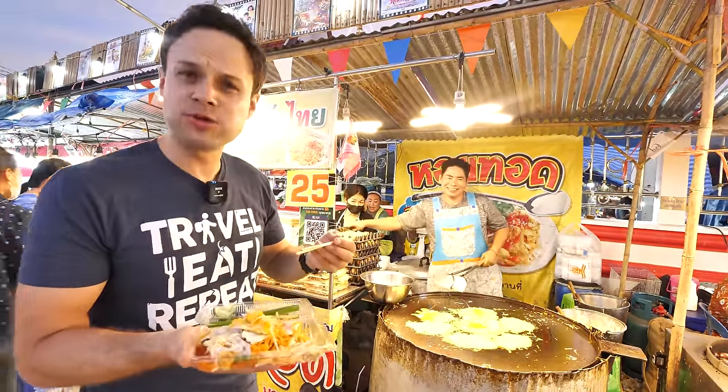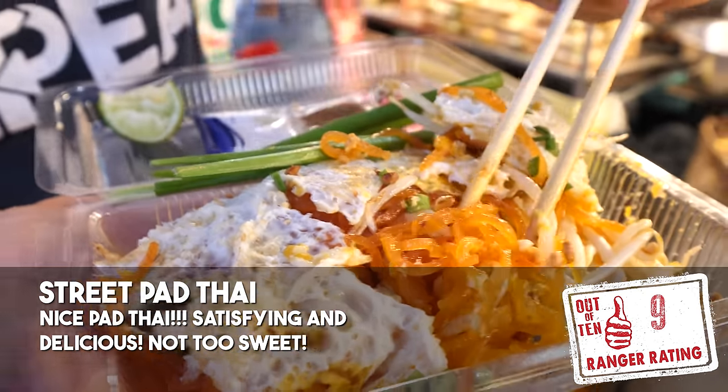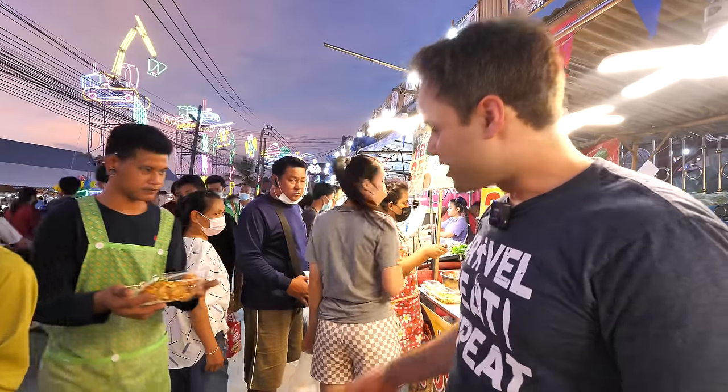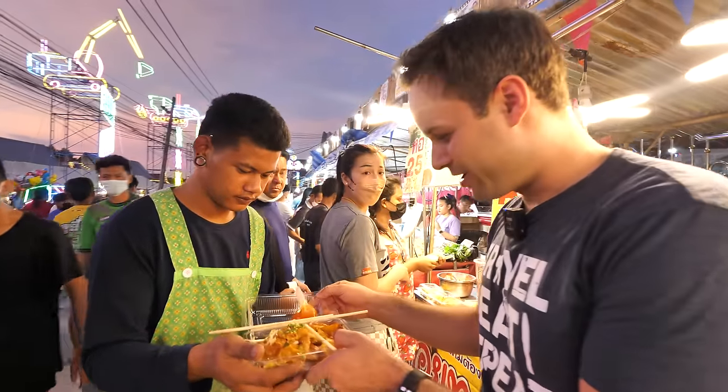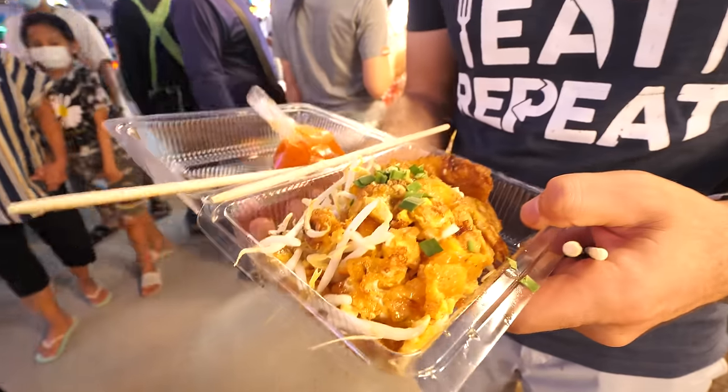All right. Oh, amazing. Simply delicious. Not too sweet. Fresh bean sprouts in there. The egg. And you can see he's just rocking it. He's making the mussel omelet right now, the hoi tod. Wow. Look at that. Still super hot.